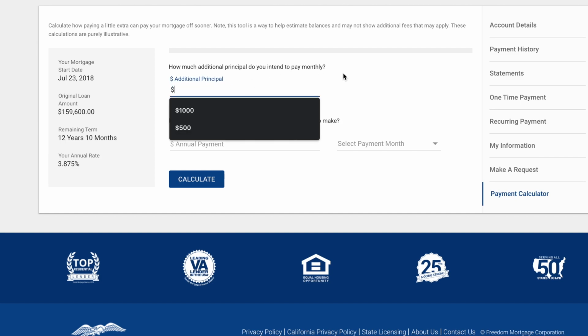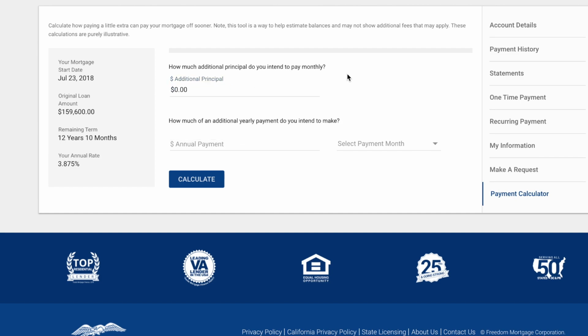Alright, so I am currently on the payment calculator page now. For some reason, I can't find how to download my amortization table. So what I'm going to do first is put maybe 1 cent extra to pay per month, so you guys can see about where I'm at currently for my amortization table.